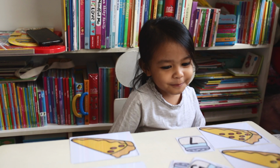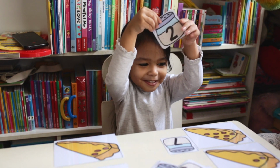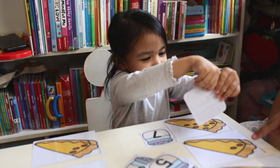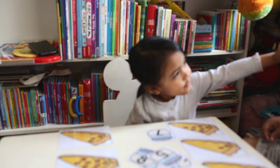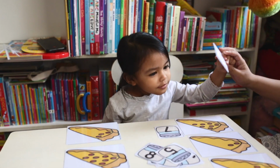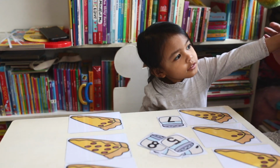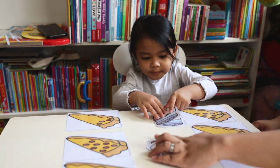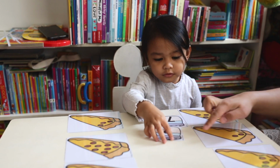I found the number 2. Can you show it to Dad? Okay, put some salt on it. Mommy, wala na. Mom, can I hear it? Yeah, try again. Good job. Wala na because you poured it out already. Put the number 2 here, on the side of the pizza.